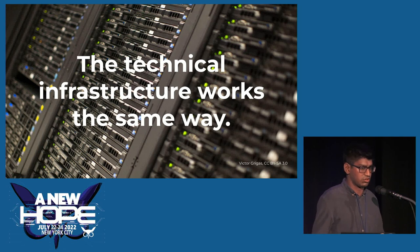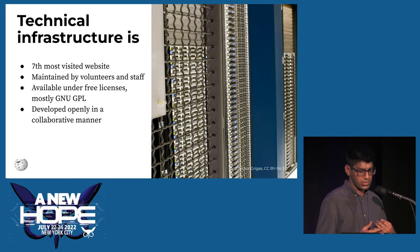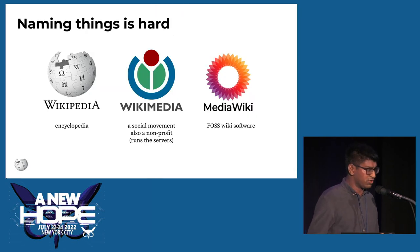And really, the technical infrastructure works the same way. We adhere to these same principles of collaboration, transparency, and openness. So just at a glance, Wikipedia is the 7th most visited website, and I got that stat from Wikipedia, so I don't know if it's true. It's maintained by a collaboration of volunteers and staff members, and all of the source code is available under free licenses. The majority of it is under the GPL copyleft license. And like I said, it's developed in a collaborative manner that you can observe in what I'll walk through today. But first, a quick segue.